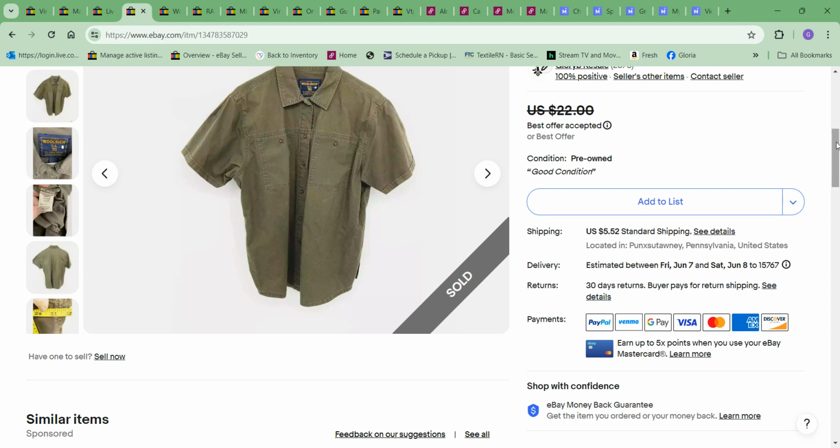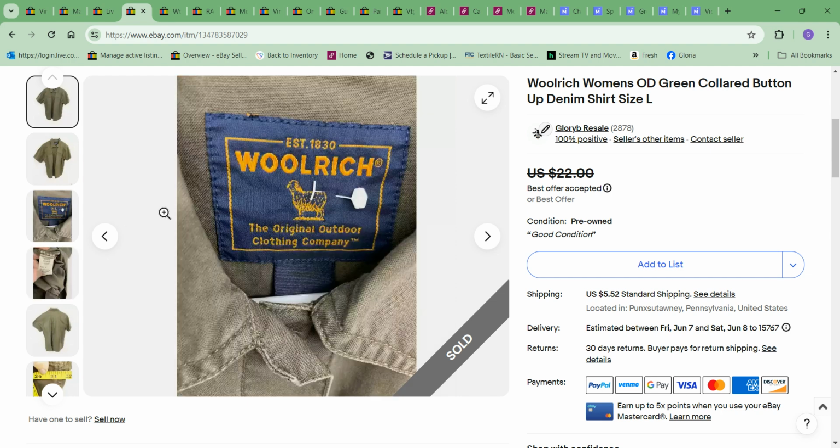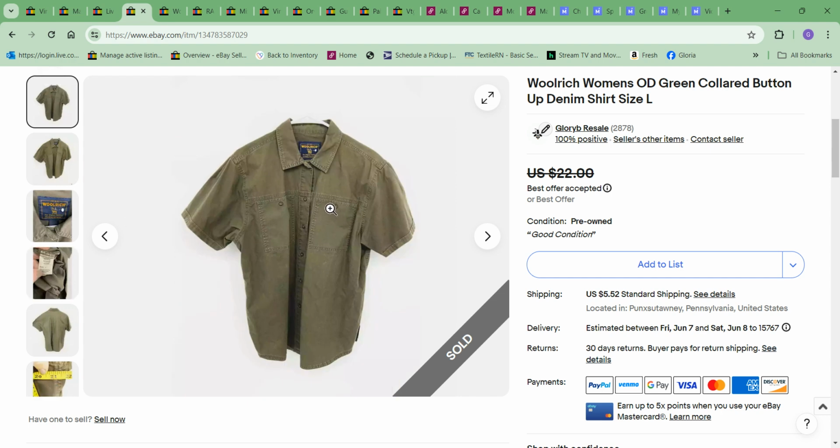Next item was this Woolrich short sleeve army green shirt, button front women's shirt. And this one I took an offer of $15, and the cost to me on it was $2. And I don't know, I feel like I've had this for a while. I don't really remember exactly when I got it. I'm going to say at least last fall or before. So, happy to move it along. It's not like a standout item, I don't think, anyway.